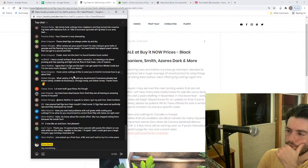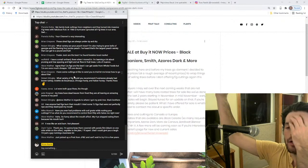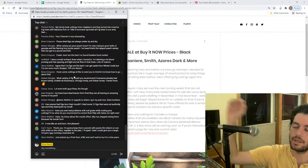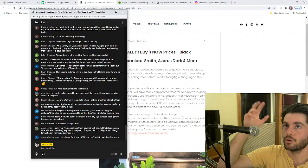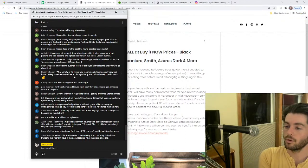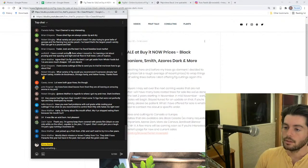Brian says, I have some cuttings I'd like to send you to try. Let me know how to go about that. Brian, I'd love to try them, but if you have photos of the fruits, let me know, because I really prefer to see the fruits before I trial anything that's unknown, mostly because I'll know for the most part if it'll do well here. I have a good idea. I'll also sort of know if it's already something that I'm growing, and I don't want to grow something else with limited space if I am already growing it. But I do appreciate that.